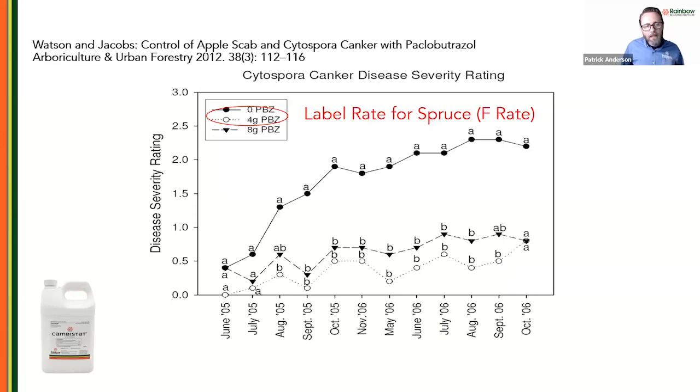But we know that using plant growth regulators, we can actually induce drought and disease resistance in plants. So using things like Cambistat, which the active ingredient is paclobutrazol, we can actually induce resistance in plants. It's not a treatment for the disease. It's a way to induce resistance in the plants so that they can withstand some of these diseases and, again, survive a little bit better in these harsh environments we plant them in.